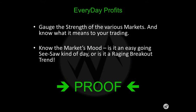Should you be bearish? What is the market's mood? Warren Buffett calls the market Mr. Market. Is he in a bad mood? Is he in a great mood? It makes a difference because it will tell you what kind of day you're going to have. Is it going to be back and forth where we really don't go anywhere by the end of the day? Or is there a raging breakout? We're going to jump on that trend and ride it as far as we can.